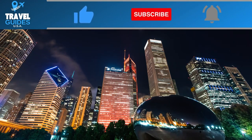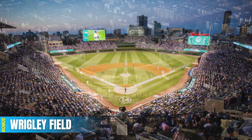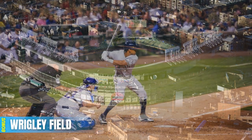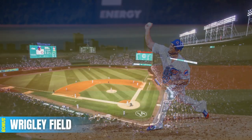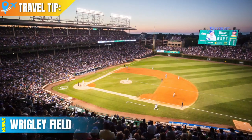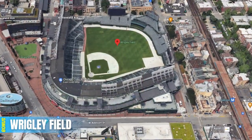And now it's time for my bonus recommendation, and that would be Wrigley Field. Now, I double recommend checking this out if the Chicago Cubs are playing a home game. This baseball stadium is arguably the one that offers the most history. Opening up in 1914, Wrigley Field is a sports icon and really is worth checking out. Travel tip: Wrigley Field offers tours that last 90 minutes, so if you cannot make it to a game, you can at least check out this awesome stadium.